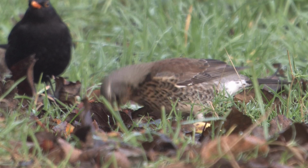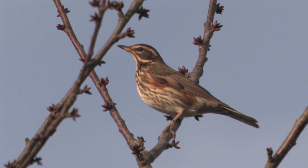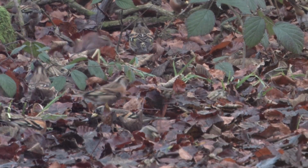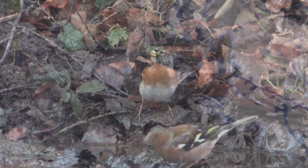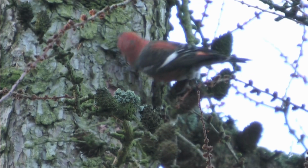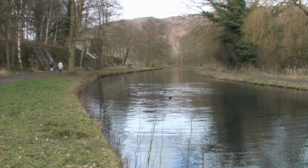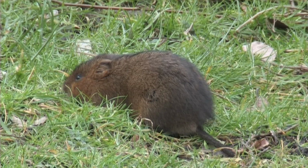Winter visitors like fieldfare and redwing feed on discarded fruit in orchards, whilst flocks of bramblings enjoy the beech mast on woodland floors. Rarities such as two-barred crossbills have been found, and this dusky thrush stayed in Beeley village for several weeks one winter. Walking along Cromford Canal in February, you may be lucky enough to see a rare water vole feeding on the bank.